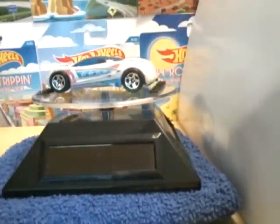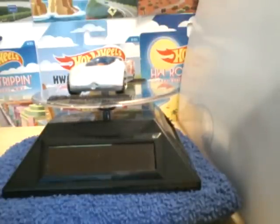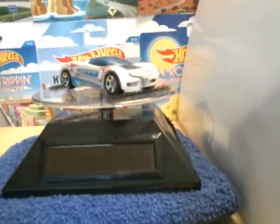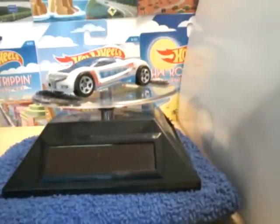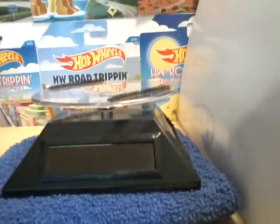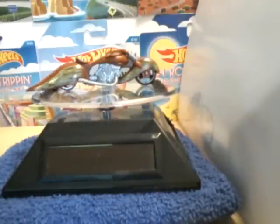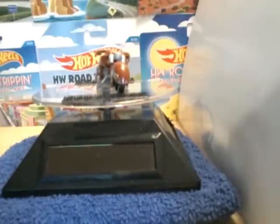Here we got a nitrium rim, whatever, I don't know. White pearl from a 2008 multi-pack. It's stars on the side. Pretty cool. Here's a bike. W. Uzi in brown. Look at that. Mean looking. All metal.